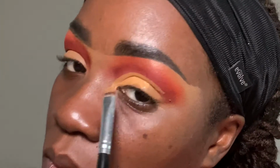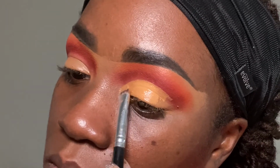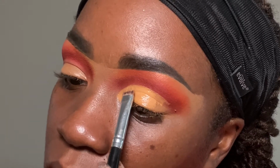And a lot of times the cut crease just takes practice, because it's not hard, but it doesn't always just come out perfectly the first time around. So just keep at it, and I promise you, practice does make not perfect, but it will get better.